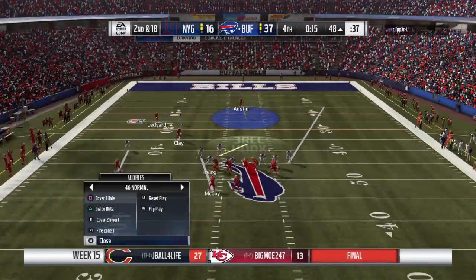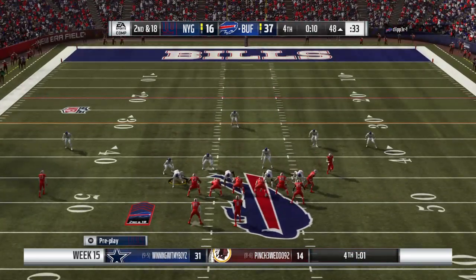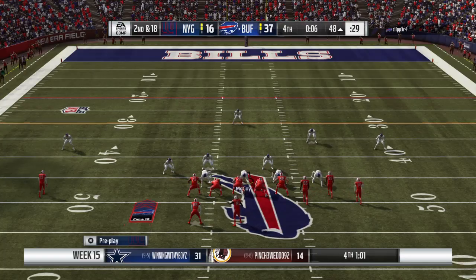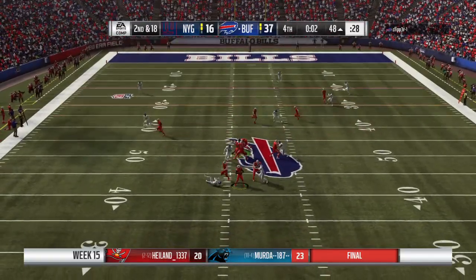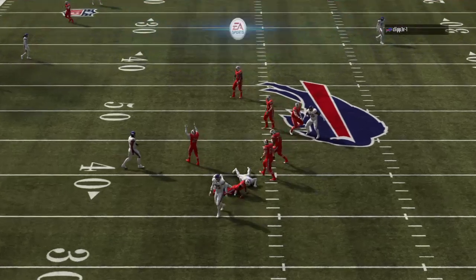And the pressure getting to RG3. He's brought down for the sack. David Irving. He's the one to get him, and that's sack number 7 for him on the year. Griffin going to throw it. Able to get away. Under pressure again, and down he goes again.